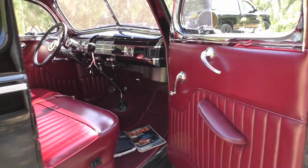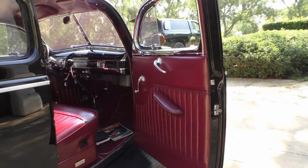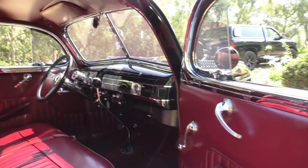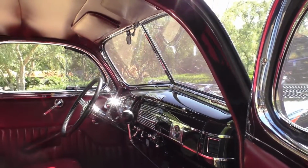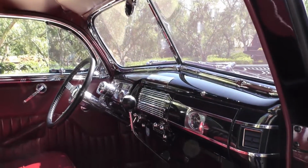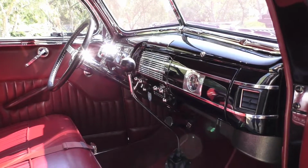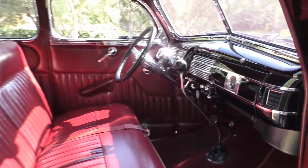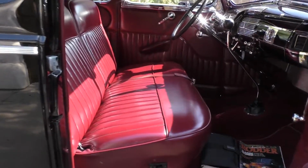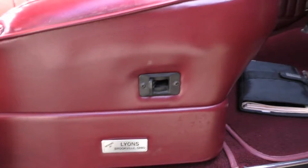It has a Lyons interior, has a Glide Engineering seat in it. Vertically pleated vinyl red interior. Red or burgundy is what I would call it. The dash is really unaltered and just gorgeous. Has a really high-low car style 8-ball shifter here with a push button in the center. Get back here, kind of give you a feel of the interior. Lyons, Brookville, Ohio did the interior on it.